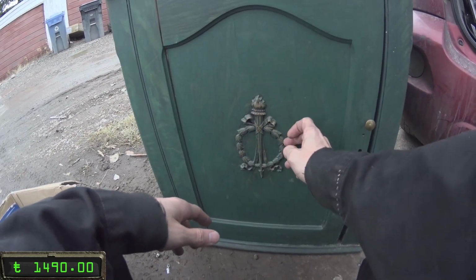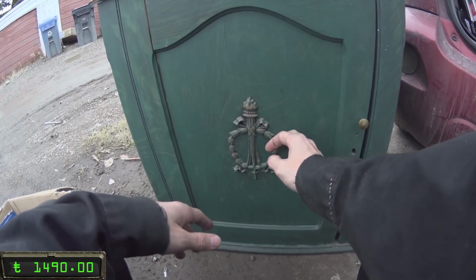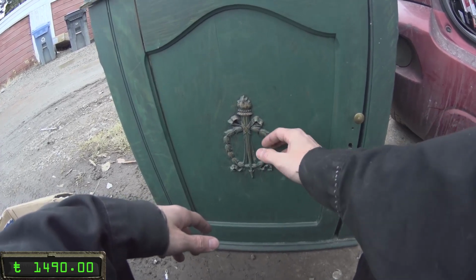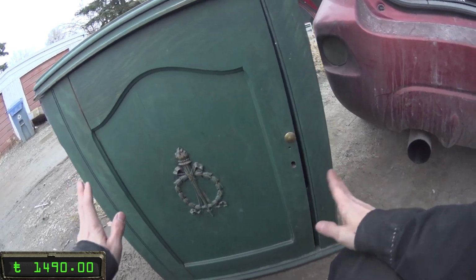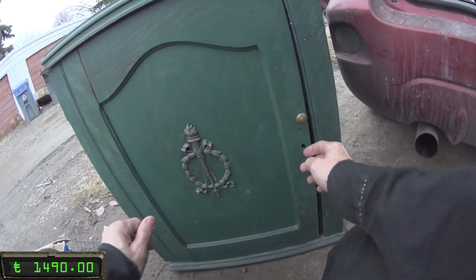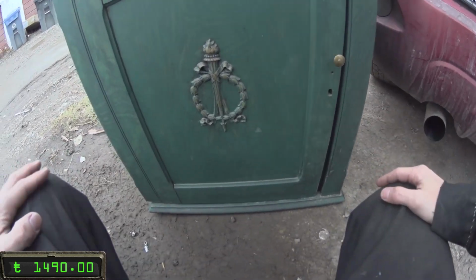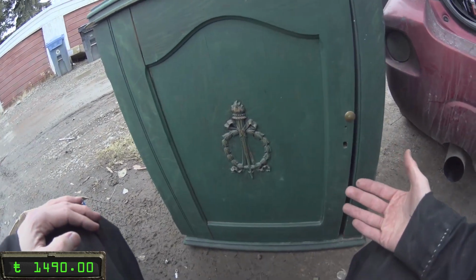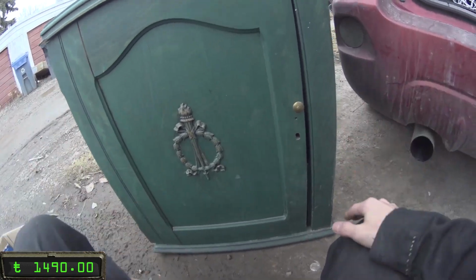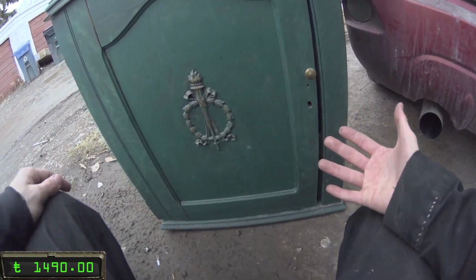This is probably cast out of some kind of resin or something and then just glued on. I'm not sure, because it's difficult to know how old this thing is. It's not super old, but you know, it's not super new. So that's my attachment. You probably understand if you're watching these videos.